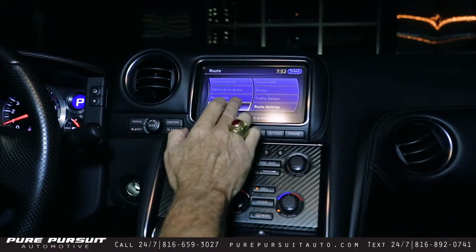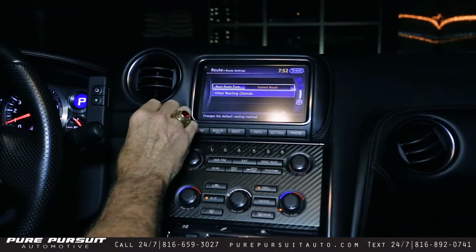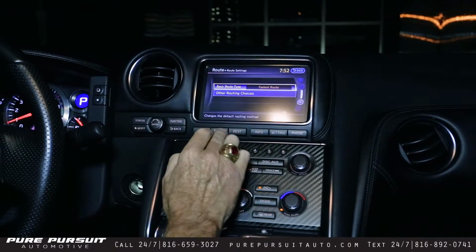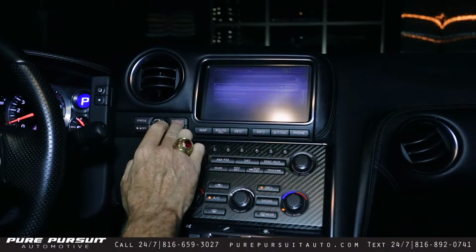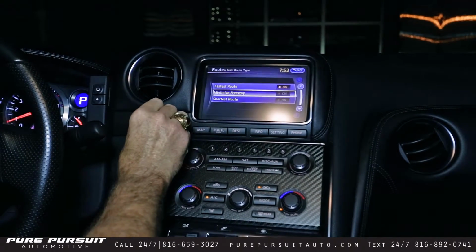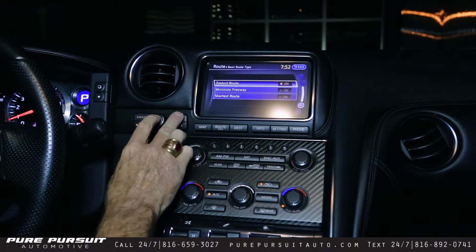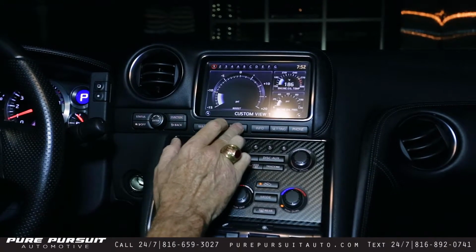We're going to move on to the guidance setting. You can move these around, you can either use the touch screen or you can utilize this particular function here. And as you set these up and enter the information, you can take the shortest route, minimize the freeway time, and of course go to each different function here, same thing again.